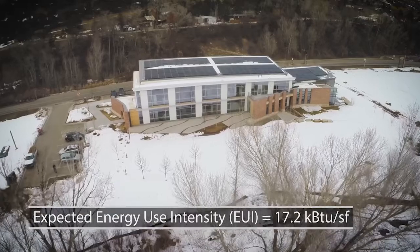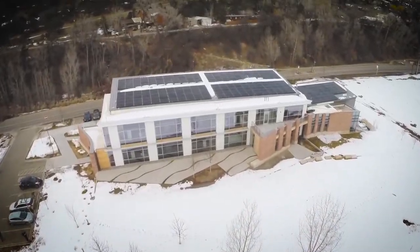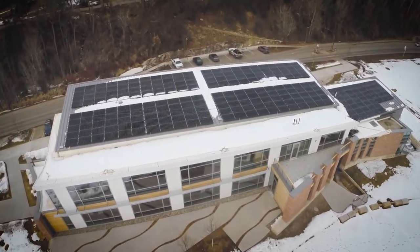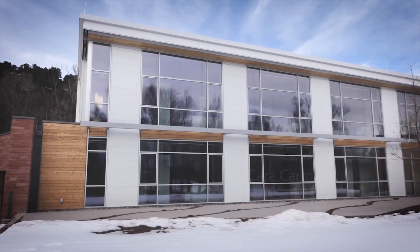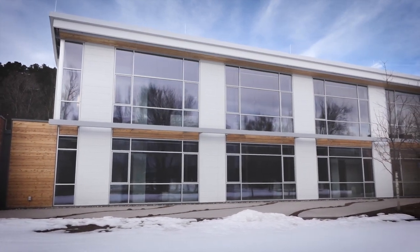We'll be the most efficient cold climate building in the US. That's over 75% reduction compared to a traditional office building. That didn't require all sorts of technical new innovations. It was refocusing on good passive design.